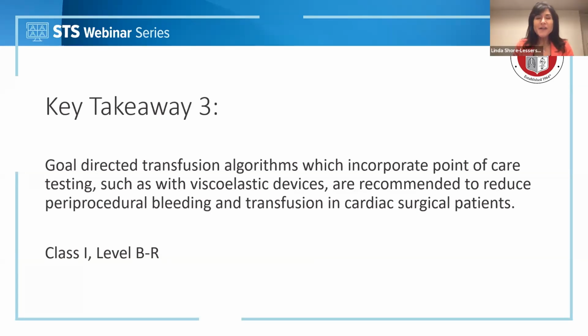Thanks very much. There's a few points that go along with key takeaway number 3. Goal-directed transfusion algorithms, which incorporate point-of-care testing, such as with viscoelastic devices, are recommended to reduce periprocedural bleeding and transfusion in cardiac surgical patients. This is again a class 1 recommendation with level of evidence B from randomized trials.